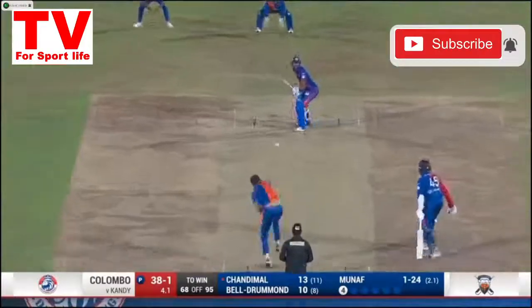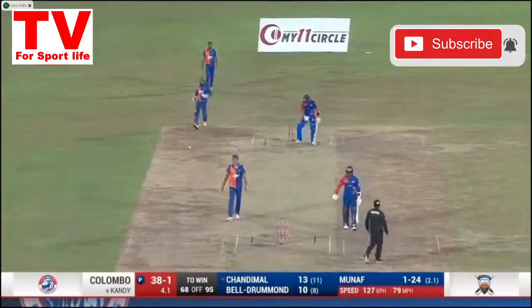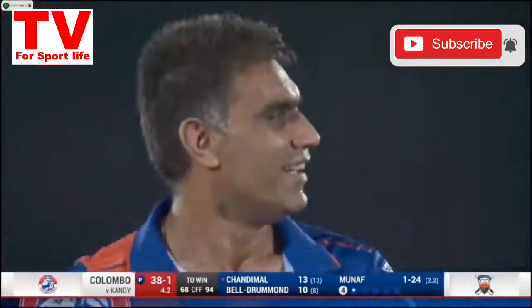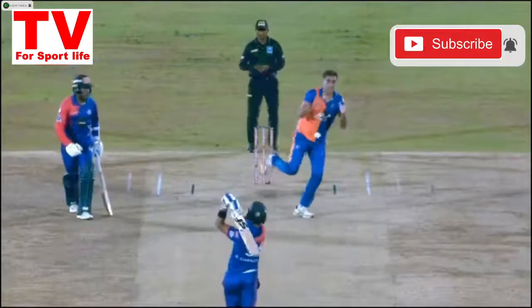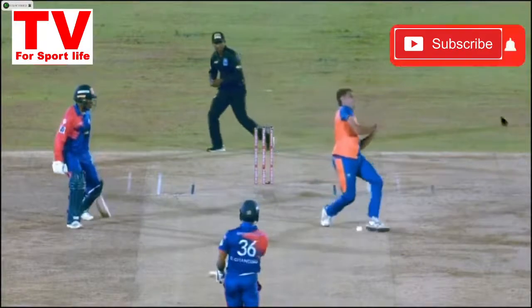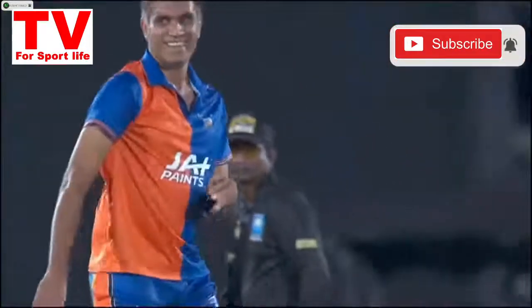I agree. Oh, it's a good old-fashioned bowler killer. They both said sorry. Didn't come to Munaf Patel as quickly as he did think. Off the bottom of the bat, Chandimal. Wow. He just can't get himself out. If he'd made good contact, sorry please Munaf Patel.